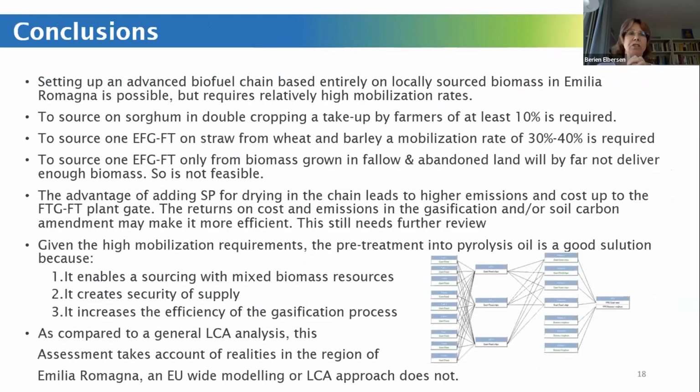Okay, so my conclusions are that setting up an advanced biofuel chain based on entirely locally sourced biomass in Emilia Romagna is possible, but requires relatively high mobilization rates. For sorghum, the rate should be 10%. For straw, it should be a mobilization rate of the sustainable removal levels of straw, at about 30 to 40%. And when we only look at fallow and abandoned land for sourcing biomass, you can never reach an EFG plant, so that is not an option in Emilia Romagna.